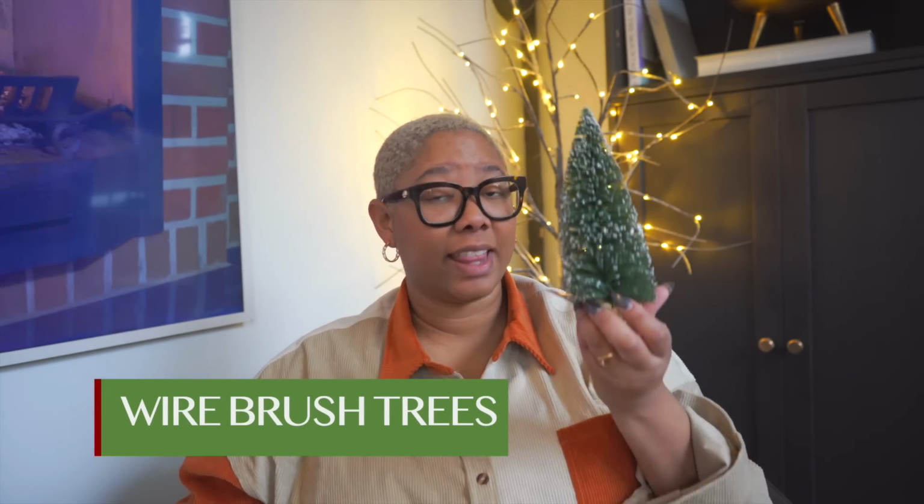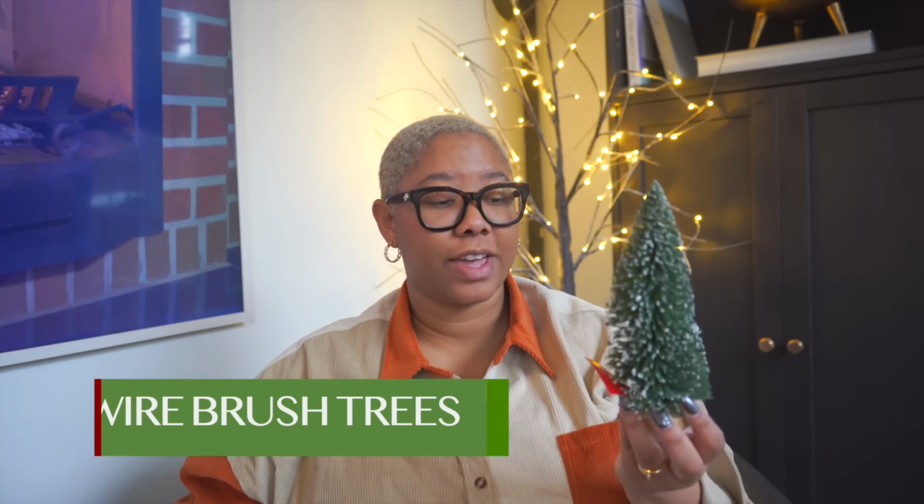A few of them do have the cording on them to hang them, but your best bet is actually going to be to get some hooks and hang them like that. Now, absolutely every year, I'm such a fan of the mini trees. I would love to make a Dollar Tree Christmas village, but I just don't have any place to put that Christmas village. But I do love their wire brush trees because I think they look super sophisticated. I think they look way better than the ones from Target, and I love them.